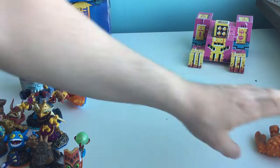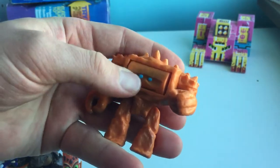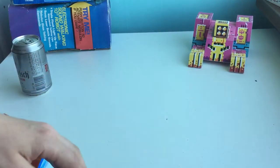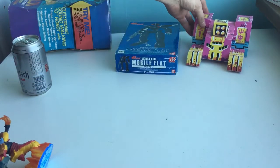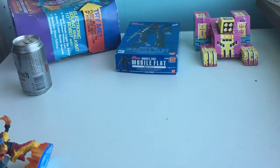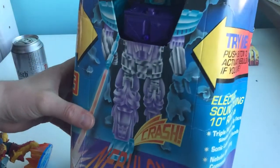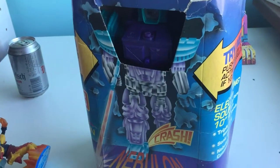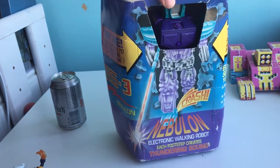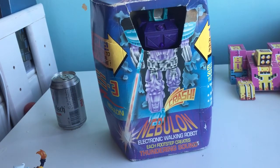So what's left? Let's see. I found this one. It's like the He-Man mode, angry mode, happy mode. But let's take a look. So we got this. This is the Thundercats figure. You can buy these at my store. Quick plug. And this is one of the big ones. This is Nebulon. I'm gonna put the camera up a little bit to show Nebulon in all its cybernetic glory. This is a toy from, well, I'm not sure anymore. I think it's early 90s or late 90s. It looks 80s, but it's not.